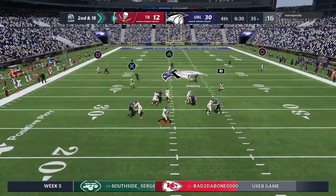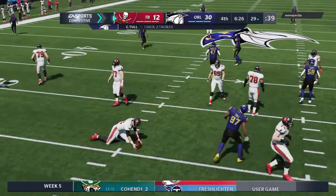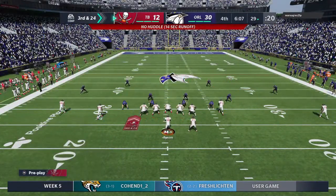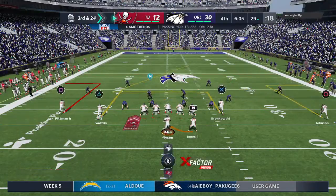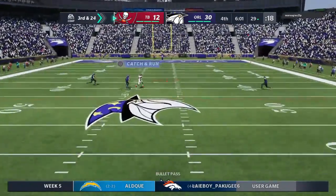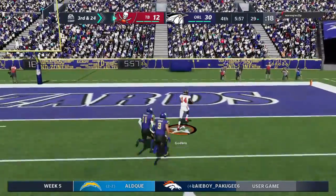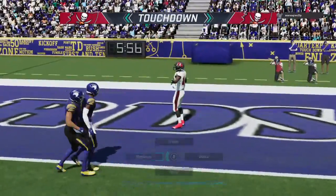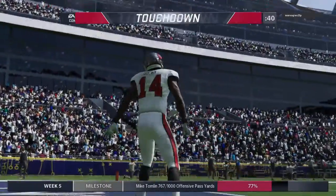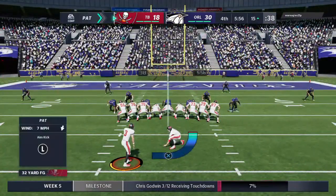To throw on second down. Tyson under pressure again, and down he goes again. The Bucs on third down, lacking much success, just 2 for 7 to this point. This will be 3rd and forever. Looking downfield for Godwin, and this will be caught at the 30. Touchdown, Tampa Bay. Chris Godwin, his 3rd touchdown now on the year. And the Bucs are able to close the gap just a bit.